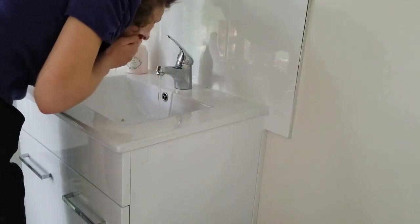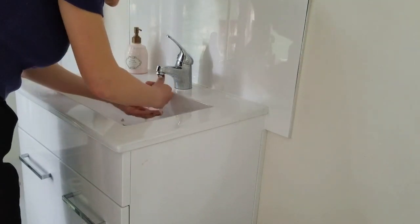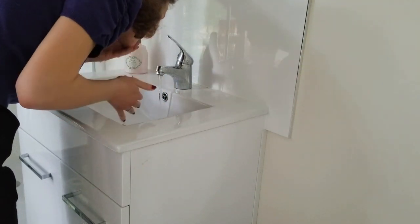Well, it's dry and I can hardly move my face, so if you'll excuse me, I'm going to wash it off. There, it's all washed off now, and I'm glad, because frankly, that was uncomfortable, and you saw what it looked like. Absolutely horrendous. Still, I think my skin feels nice and soft now.